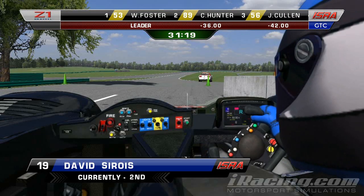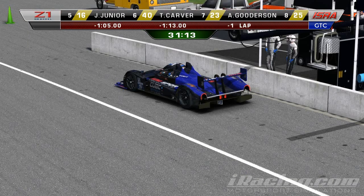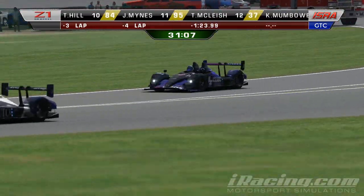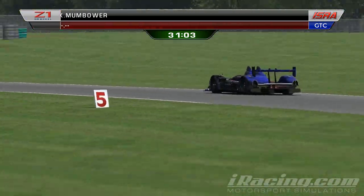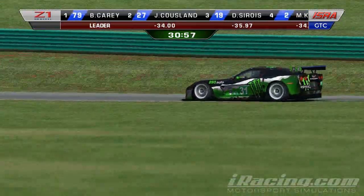As David Serrois, the leader in LMP, is in the pits. As you can see, the pit crew is hard at work right now. I can see them. I don't know if you can, but yep, they just went over the wall, so he's back on track. He comes out in third, but obviously everyone else has yet to do their pit stops.